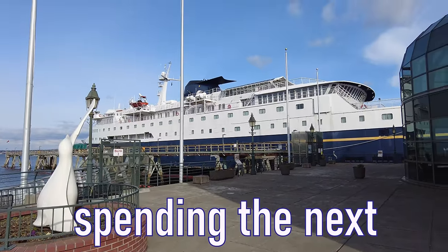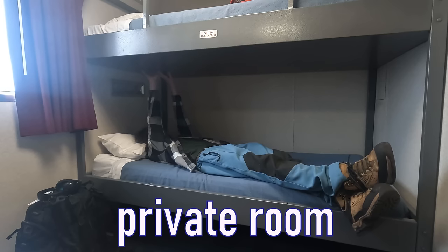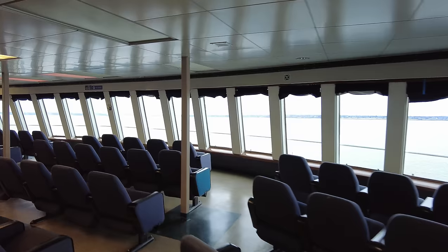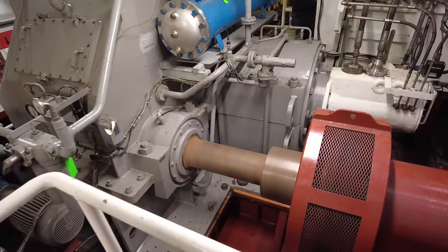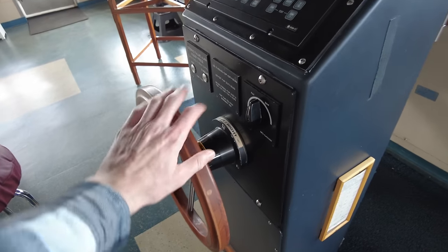We're going to be spending the next 36 hours aboard this ferry to Alaska with our own private room, shower, delicious meals in the dining hall, and more. So let's go explore what this ferry has to offer, check out some of the behind the scenes of how it works, and enjoy the beautiful views. Time to get comfy and let's set sail.